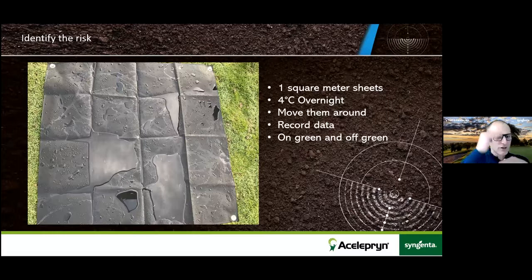Use a 1 square meter sheet. Now, what I do is I go onto the internet and I buy these 1 meter tarps. I get them custom made, get some eyelets in the sides, and they cost about £5 each. They're very, very cheap. Get some made up. Place them out around the golf course. Wait until you've got temperatures of around 4 degrees overnight as a minimum. Move them around, record that data, do it on the greens, off the greens, wide areas to understand the scale of the challenge you have.